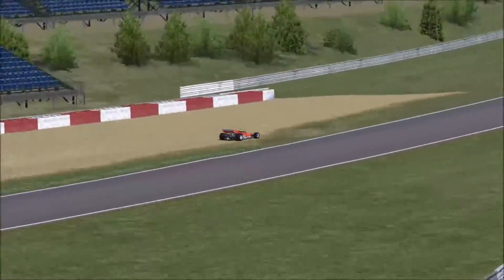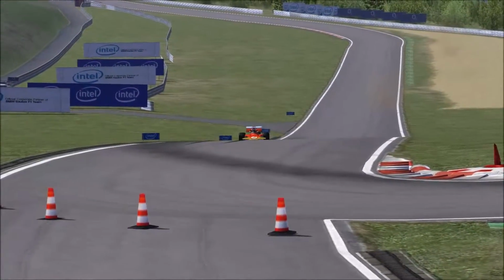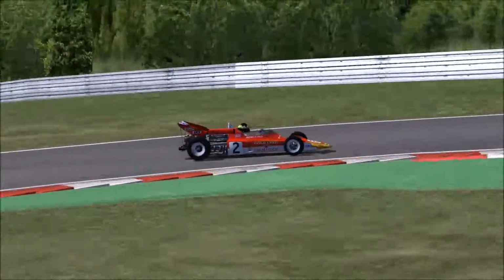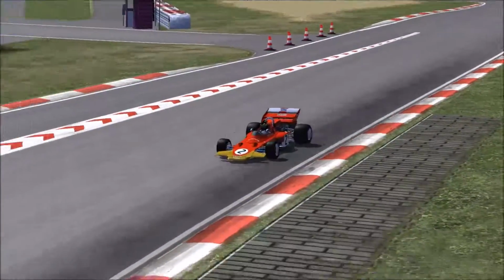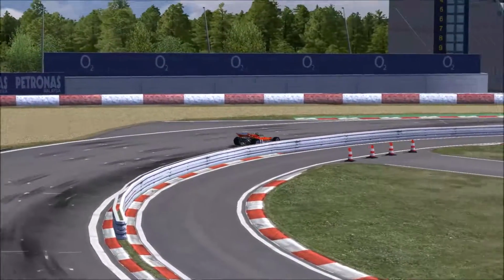You see there, that was a clear example. Didn't quite get it slowed down enough. Didn't make the apex, ran out wide, and there's just no way you can brake and then get that back in. You just simply can't. You've got to be really careful and really precise with this stuff. That's a little bit better from my point of view.